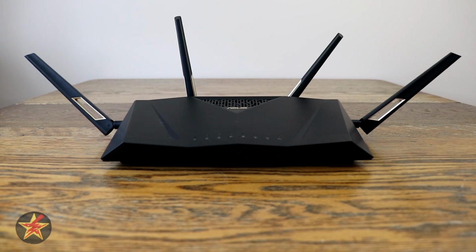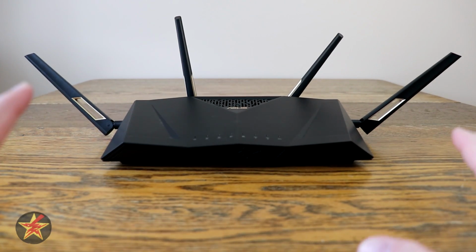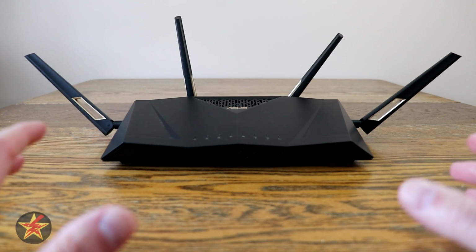Hello, I am Wanderer001 and this is my review of the Asus RT-AX88U. Now, you may find this under the name of Asus RT-AX88R. Just know that the U stands for that you are purchasing this online and the R indicates retail.